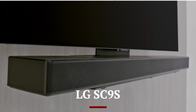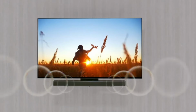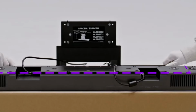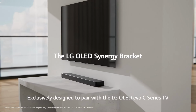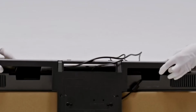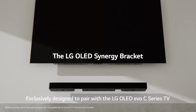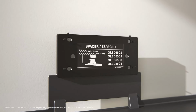LG SC9S. The LG SC9S is a feature-packed 3.1.3 channel soundbar system with wireless subwoofer that aims to bring a high-end immersive experience into living rooms without the complexity of a full surround speaker setup. Its most notable strengths include excellent connectivity and format support. You'll find HDMI 2.1 pass-through, with VRR/ALLM, for gaming, full support for Dolby Atmos, DTS:X and IMAX Enhanced content, and streaming services via AirPlay 2, Chromecast, Spotify Connect and Tidal Connect.